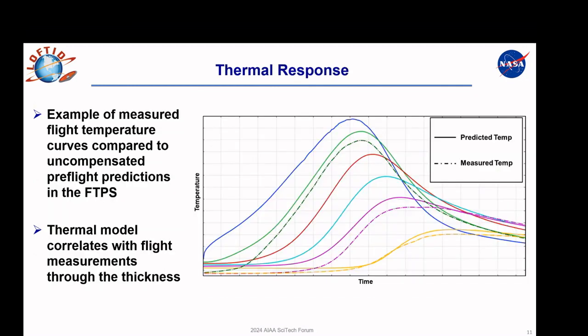And then thermal response, we showed good correlation with our predictions. And this model here that you see is an uncompensated thermal model. So this was the pre-flight predictions versus the dash lines, which are actual measurements, showing that we have a good understanding of the physics in depth through the FTPS. Additionally, in the meantime, we've done a compensation of that model for the initial conditions. You can kind of see at the lower left where the starting temperatures of the actual flight were lower than what the model was using because we had to use the worst case hot scenario for the model. So when you account for those initial conditions, it agrees even better than what you're seeing here.